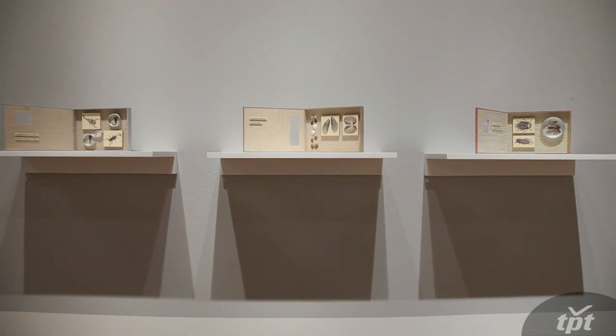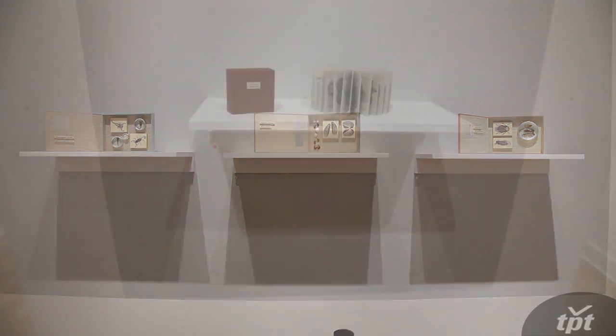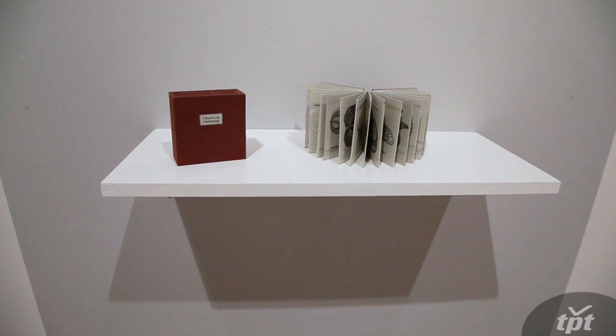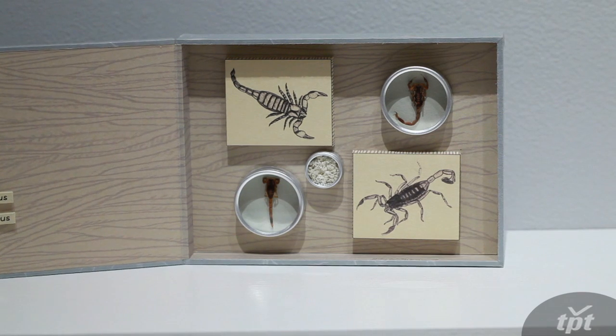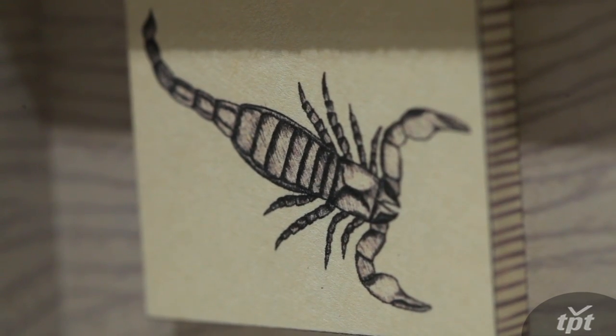I chose the title Small Orders because I was going to include this book, Relative Remains, and then all of the boxes that go with the book. We're looking at a box that's called Scorpions, and it's one of a series of 15 boxes that I did. Each of them focus on invertebrates.